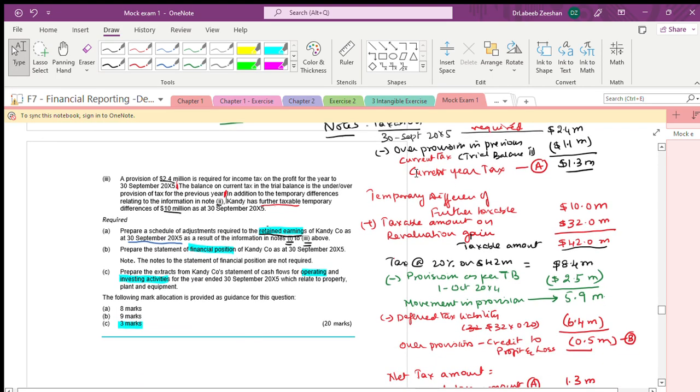Now, we have issues for the deferred tax. In addition to the temporary difference relating to the information in note 2, Candy has a further taxable temporary difference. How much is the taxable temporary difference? The taxable temporary difference is 10 million. Next.